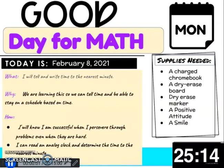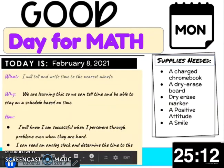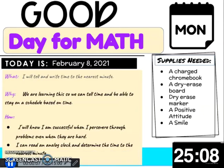Hey everyone, today is Monday, February 8th, 2021, and we are working on telling and writing time to the nearest minute. We're learning this so that we can tell time and be able to stay on a schedule based on time. I know that we're successful when we can persevere through problems that are hard, and we can read an analog clock and determine the time to the nearest minute.